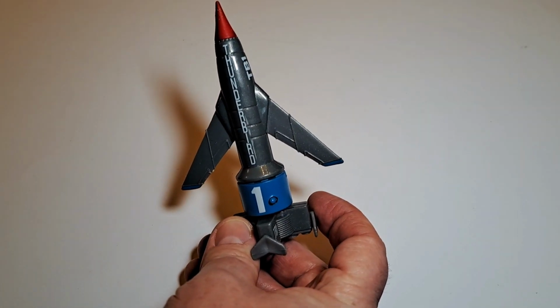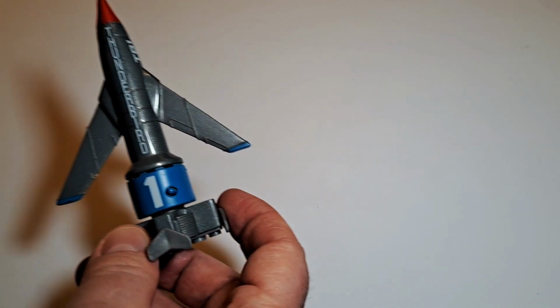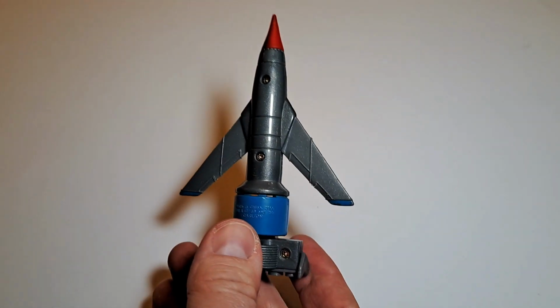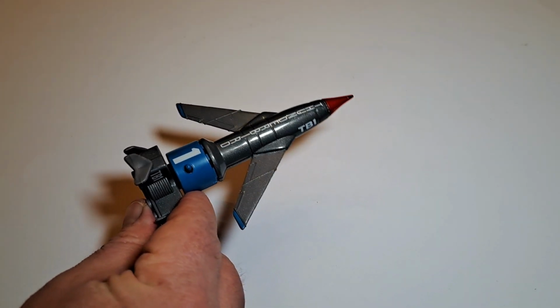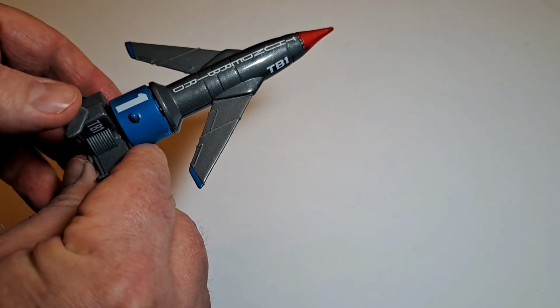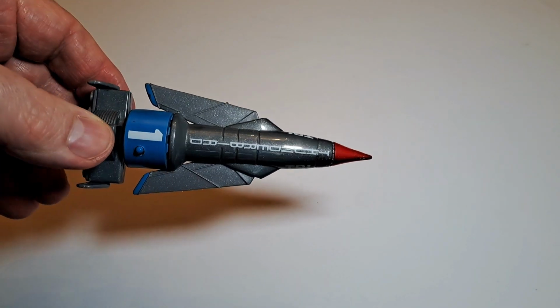Now, the sounds aren't working. I think it was sold as working, but obviously it may not have been sent with a battery in it. So I'm going to have to open her up and have a little look at her. But obviously this is a Carlton Thunderbird 1. So it's a Soundtech one, so it should make noises. And it's not one that I've had before, but I will be showing you a few other examples of these in due course. So I think that completes the ones I need for that particular exercise.